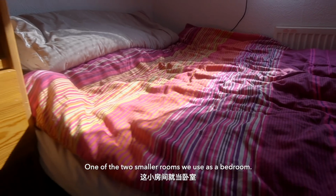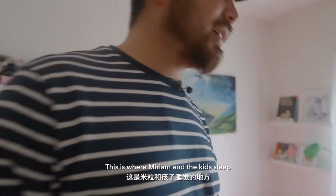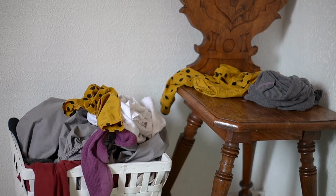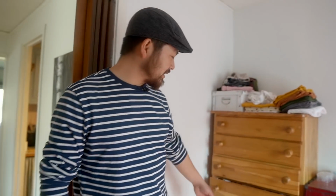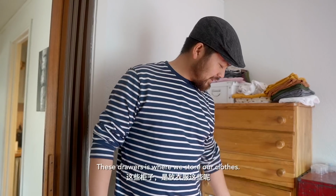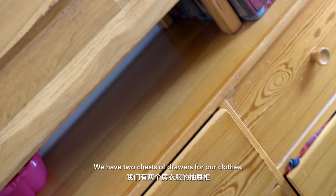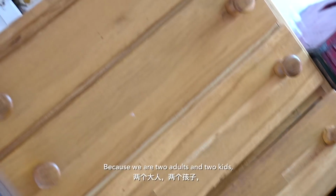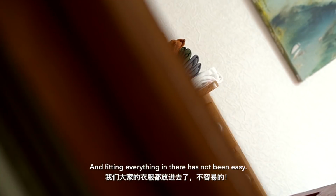One of the two smaller rooms we use as a bedroom. This is where Mili and the kids sleep. Here are some cabinets for clothes. We have two sets of drawers for our clothes, and I think that's pretty well done because we are 2 adults and 2 kids, and fitting everything in there has not been easy.